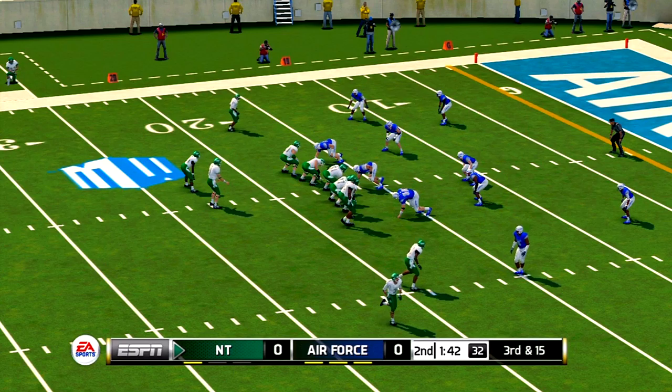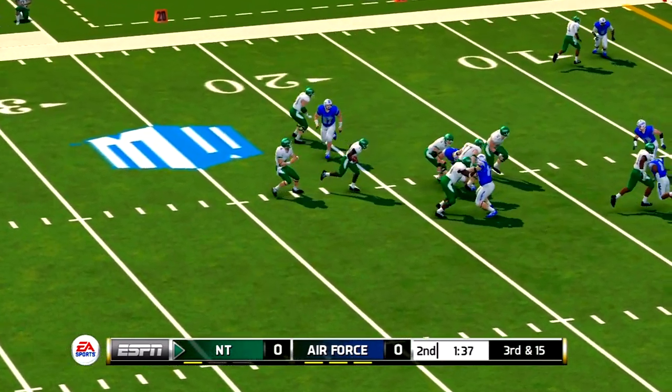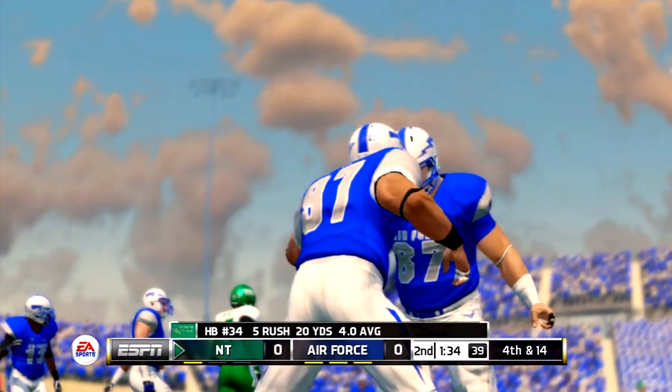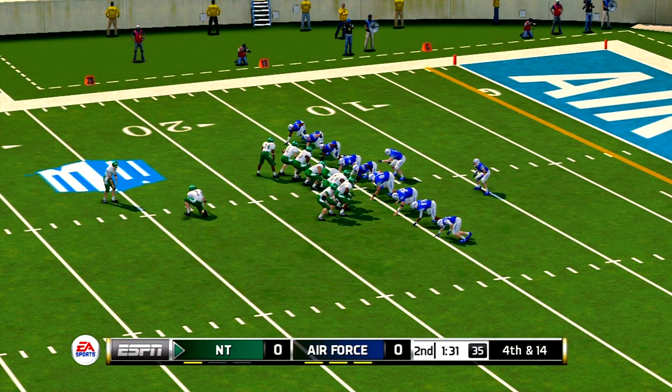Ball on the 17-yard line. They'll bring him down at the 16. Not much on that try. They'll face a fourth and long. No one on the defensive side of the ball was fooled that time, Brad. North Texas could take the lead with this field goal.